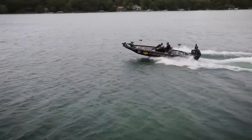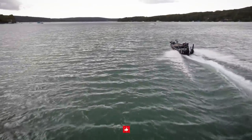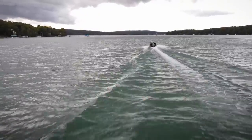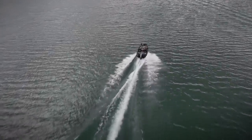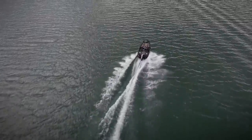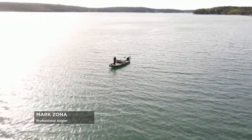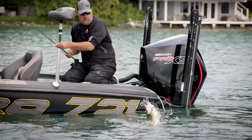Probably the most asked question I get is, when you're on a big lake for smallmouth, where do you start? You know what I mean? Like a lot of the lakes that I grew up on when I was a little dude, they were intimidating. But the major tip, and hopefully we're going to be able to show it today, is to make a big lake a small lake.